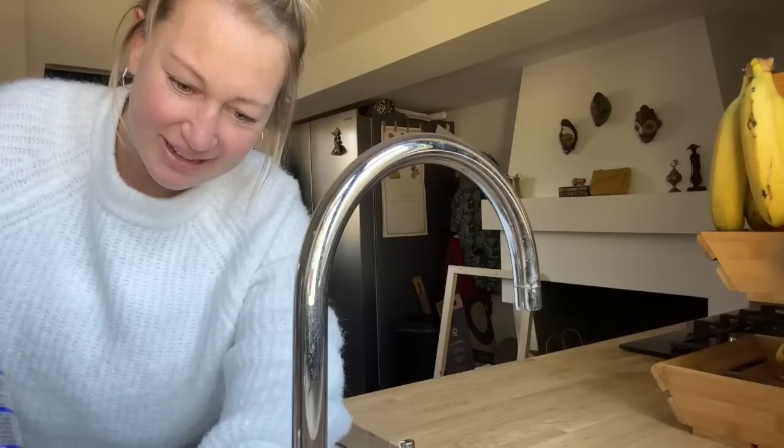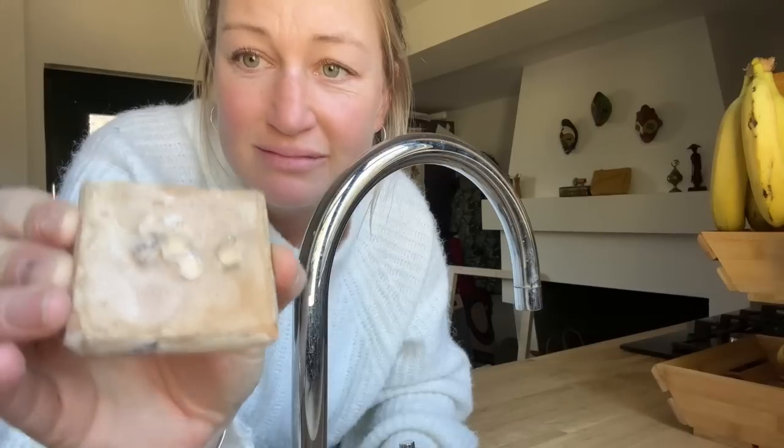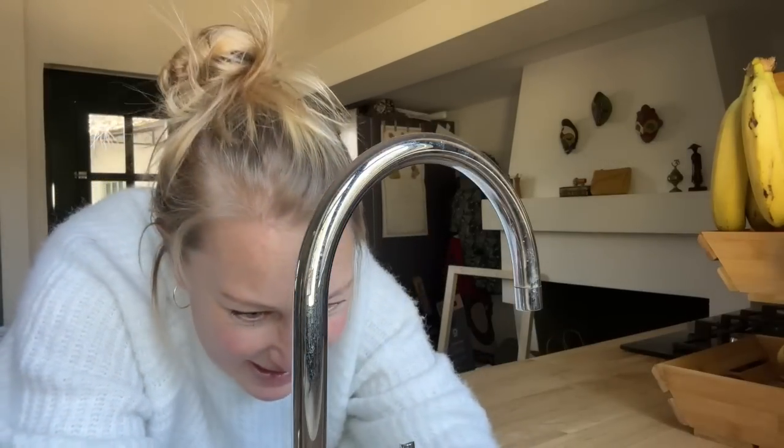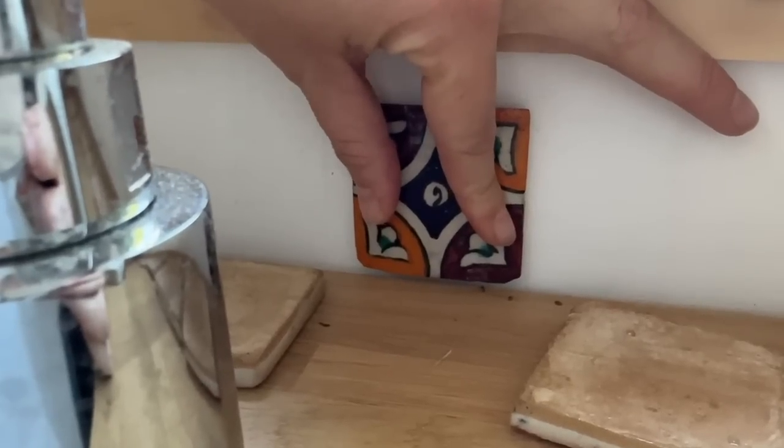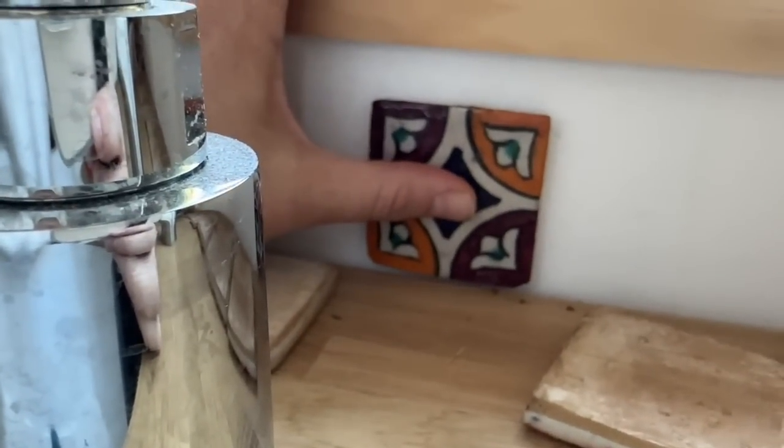Really hard. I don't really know how much to put on it either. Anyway, I'm going to go with that much and see how it goes. Well, no going back now. Here's the first one on the wall.